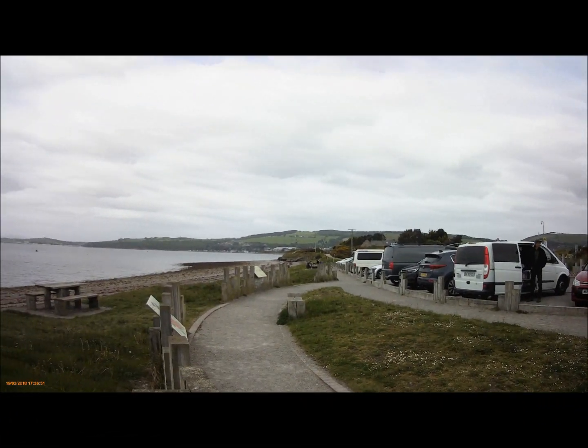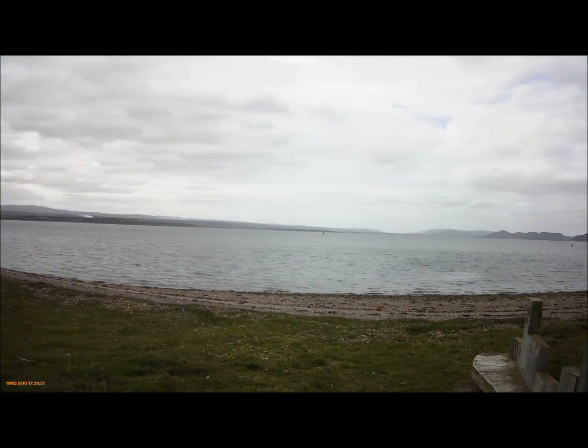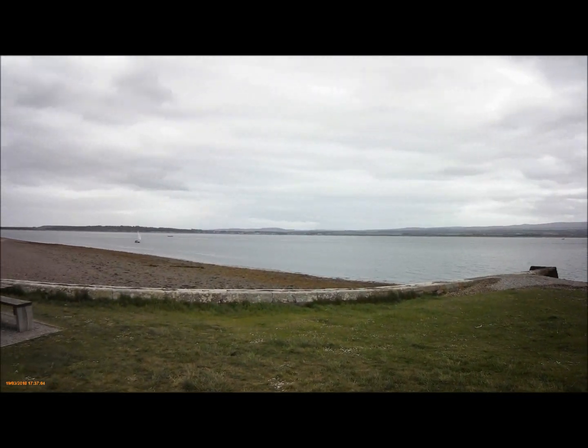Right, here we are at Chanonry Point, and it's supposed to have the largest population of dolphins in the UK. Unfortunately, they don't seem to be here today. Not to worry, eh?